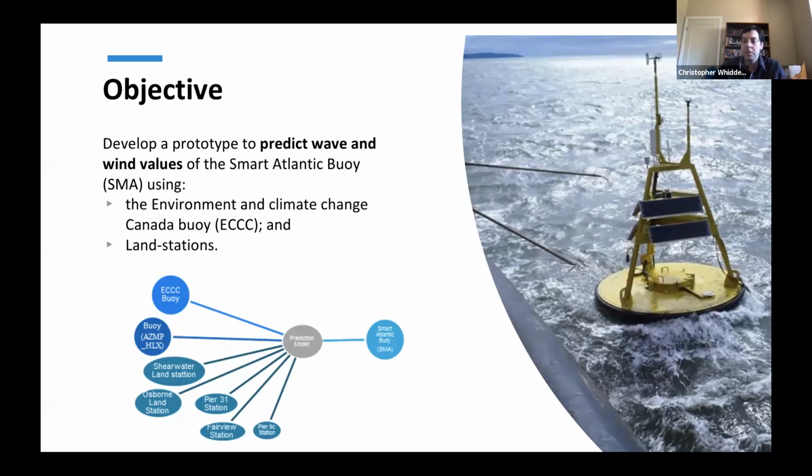But if the buoy isn't giving proper data or it's down for maintenance, then the question is, what do you do? So the goal of this project was to train a machine learning model to predict what values we would be getting from this specific buoy using values from another buoy located in a different place in the harbor.